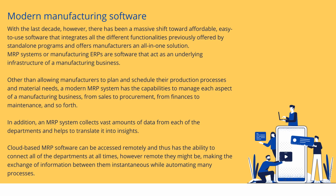Modern manufacturing software. With the last decade, however, there has been a massive shift toward affordable, easy-to-use software that integrates all the different functionalities previously offered by standalone programs and offers manufacturers an all-in-one solution. MRP systems, or manufacturing ERPs, are software that act as an underlying infrastructure of a manufacturing business. Other than allowing manufacturers to plan and schedule their production processes and material needs, a modern MRP system has the capabilities to manage each aspect of a manufacturing business, from sales to procurement, from finances to maintenance, and so forth.